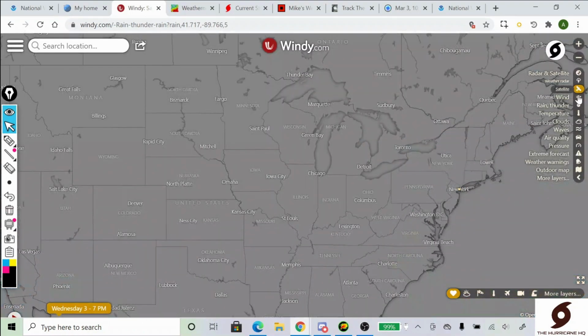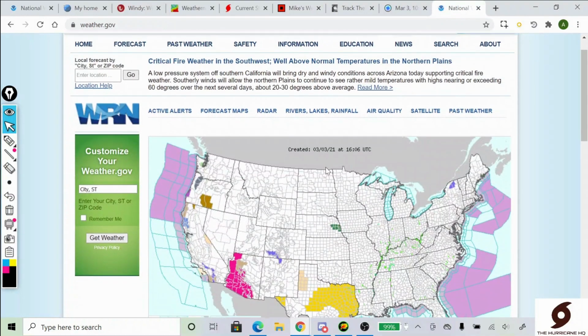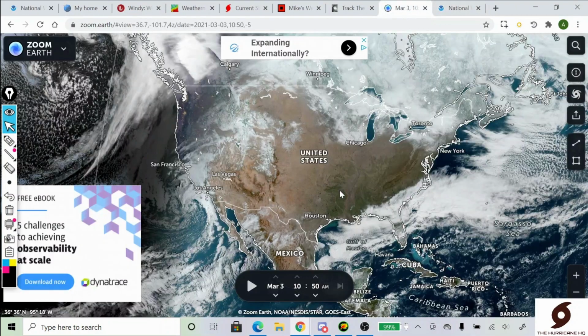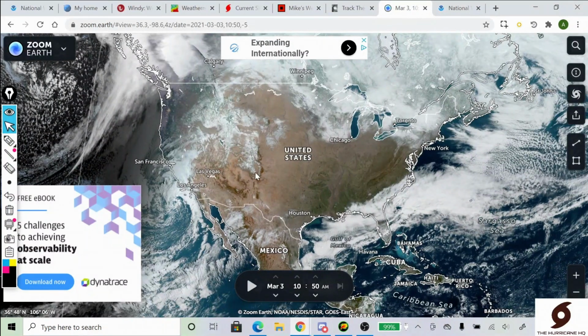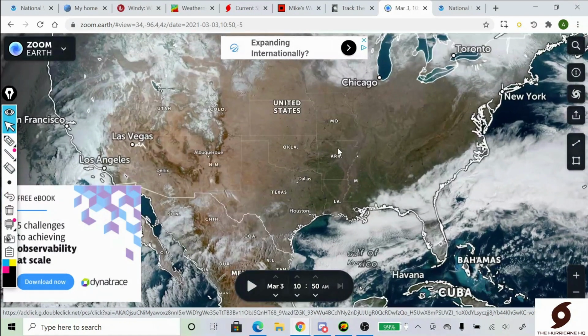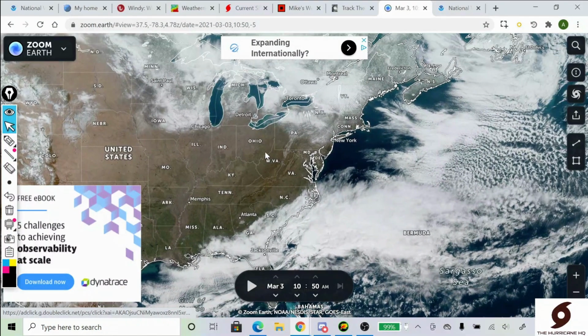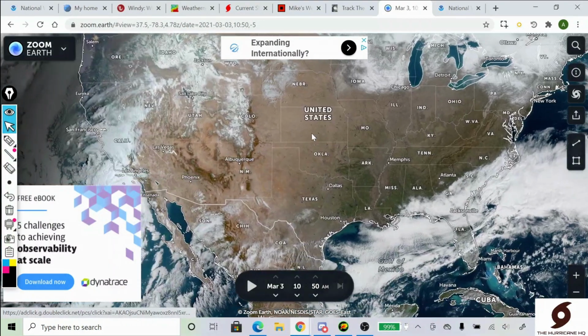Now we should take a look at our current U.S. satellite, and then we'll be taking a look at the future. So here's our current U.S. satellite here, and you can see the U.S. is looking very nice. It's going to be a very nice day in the United States right now. Especially the central U.S. over here. Very clear, I mean extremely clear. Beautiful day. This extends all the way into parts of the northeast. We'll be seeing a nice clear day.